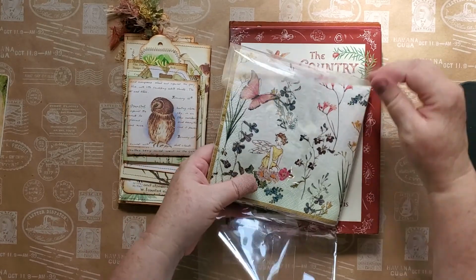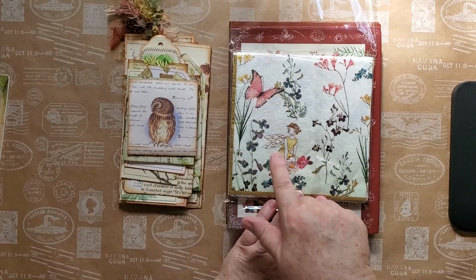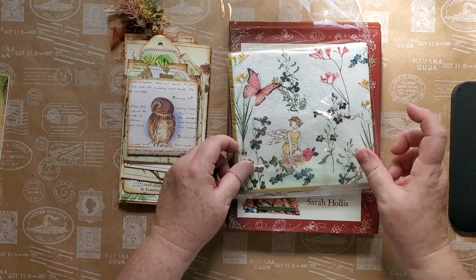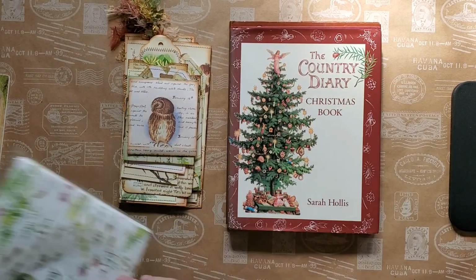And you can see on this one, I'm not going to open it completely, but this is a little fairy here, and the butterfly, and just beautiful. And I think she's used that one as well on a tag to decoupage with.